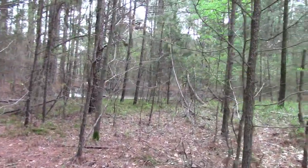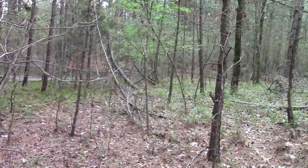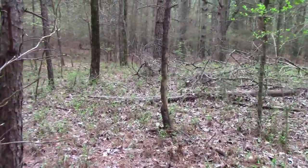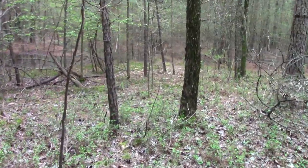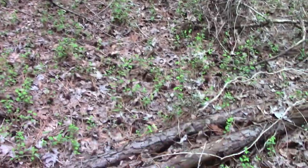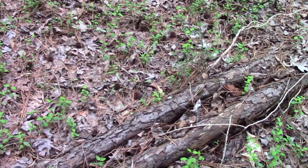Just watch your step. Okie dokie. Go right back by the garter snakes, they won't bother us. Right here on the brush pile, just give it a little thump and let whatever have a chance to move.